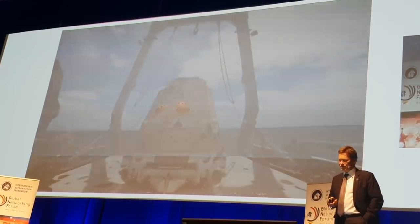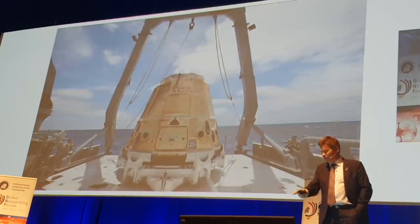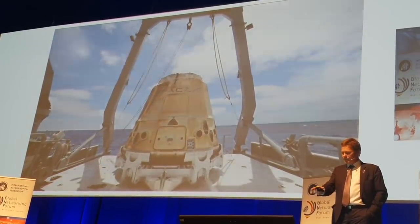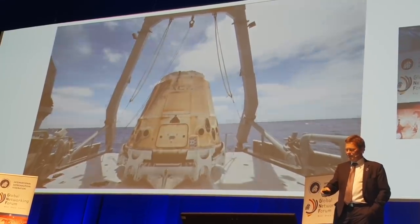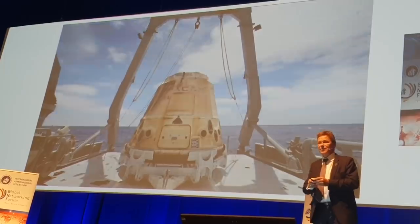I don't think we have good footage of the landing, and I don't think we have to. This one actually is interesting because you can see a little bit the angle. We have a leeward and a windward side, and Dragon flies at an angle of attack. It's actually inside the lifting body.